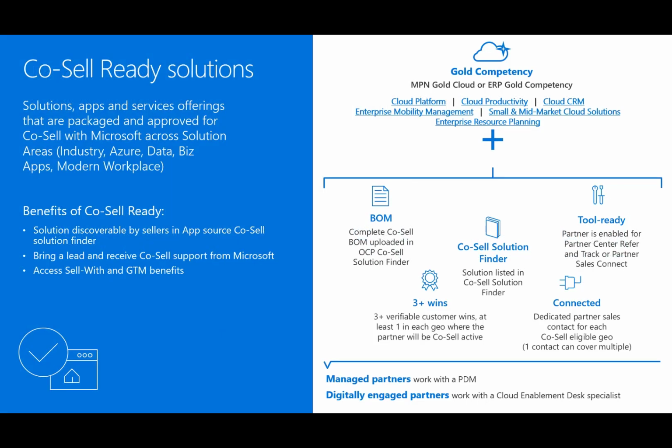In July of 2018, we announced three important changes to the co-sell ready requirements. The first has to do with the Microsoft Partner Network Gold Cloud competency requirement. We recognized that the Gold Cloud competencies were not relevant for all partners. This year, partners can fulfill the competency requirement by obtaining a Gold Cloud competency, and ISV partners are exempt from this requirement through June of 2019. Updated ISV requirements will be announced in July.